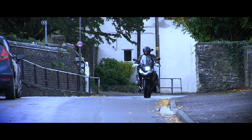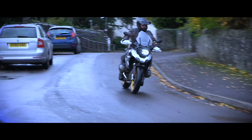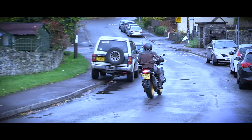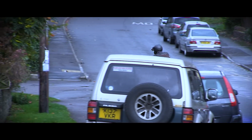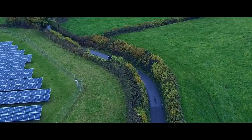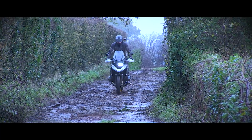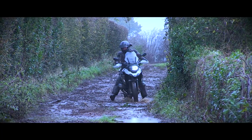I'm not convinced that the differences in power between the BMW and its rivals are really going to make a difference in the real world. There's only so much power you can put onto the tarmac in average conditions. It'll be much more about the way in which the power is delivered, and the shift cam makes the power delivery from this 1250 GS as smooth as John Travolta's disco dancing.